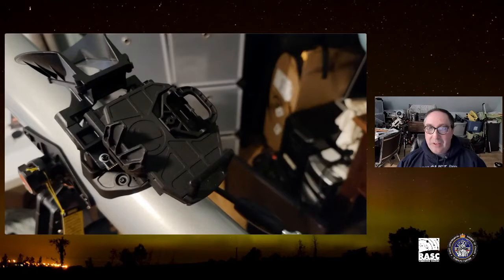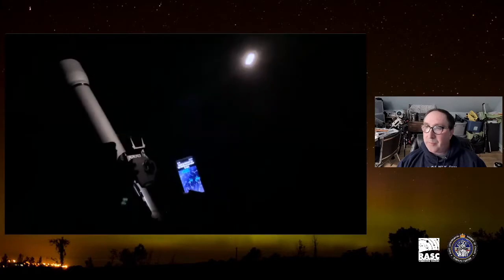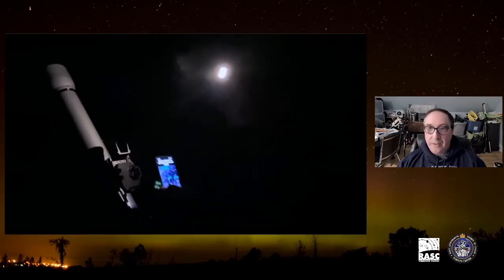So here's the setup. It has a little mirror and a little bracket attachment, and here I am setting it up. You just slide your phone inside, and it works well even with larger phones. Like I've got the Galaxy S21 Ultra, and it works quite well.